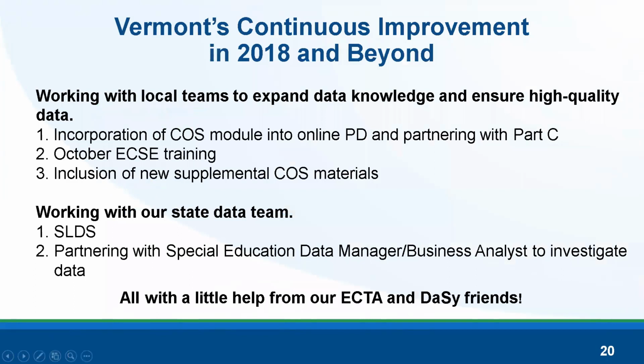So this slide designates where we are going moving forward with our continuous improvement in 2018 and beyond. Can't believe it's almost December. So first, we're working with local teams to expand data knowledge and ensure high quality data. We received a wealth of information from our data days. And this has facilitated some conversations with my Part C counterpart. So we're talking about, okay, how can we post these online and incorporate the COS modules into online PD?